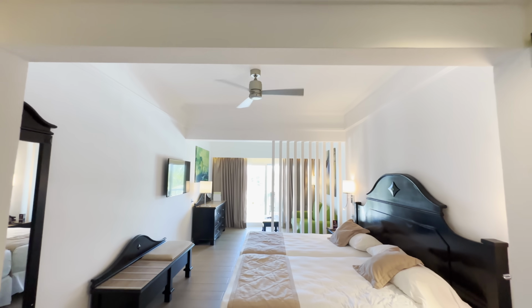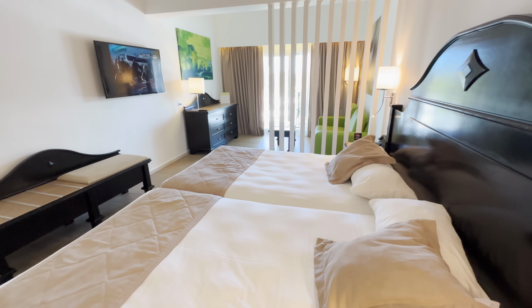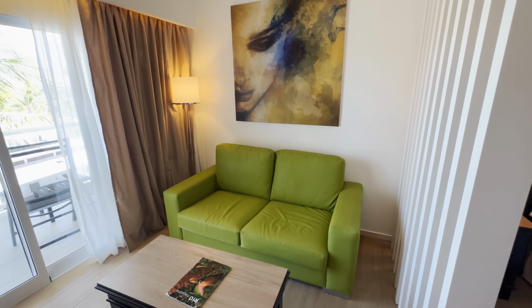In terms of negatives, the first glaring one for RIU Palace Punta Cana would be the rooms. It's that first generation RIU style that is extremely outdated and long in the tooth. It's got the wood bed, the outdated furniture. It's just extremely drab compared to the fresher RIU Palaces that you'll see upcoming in this video.